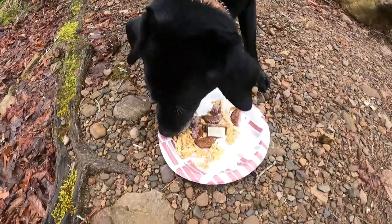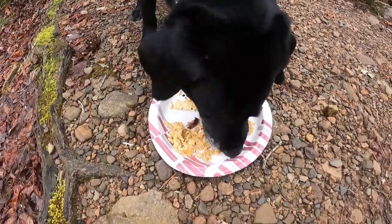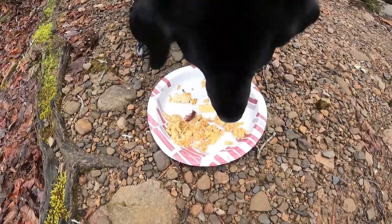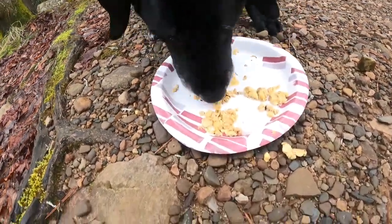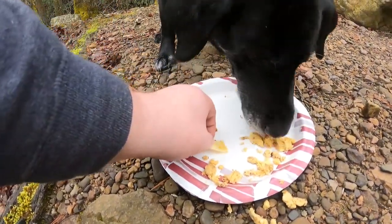He got a pretty good haul going on. He eats it so fast he doesn't even really enjoy it. That's why we have to make sure it's super cooled off for him. Them eggs, he's gonna have nasty, nasty dog farts tonight. What is that? You have any more sausages and cheese?